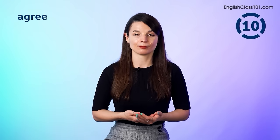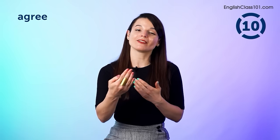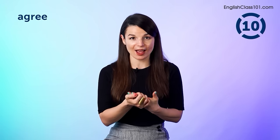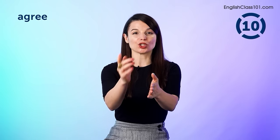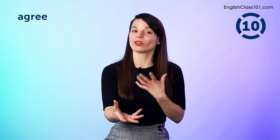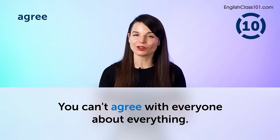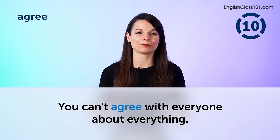Agree. To agree is a verb. To agree means to have the same opinion as someone else. So if someone says something to you and you have the same opinion, you think, yeah, I think so too. You can express that situation with the verb agree. Here's an example sentence. You can't agree with everyone about everything.